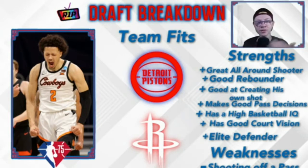Even if they have a young point guard in Killian Hayes, along with a team superstar in Jerami Grant, all three of them, including Wayne Ellington and Mason Plumlee, can get Detroit back on track on the defensive side. Like I said, Cade is not short of a defensive player. He's an elite defender, like I said in the strengths. He averaged two steals and a block per game, which is what Detroit needed last season on defense.